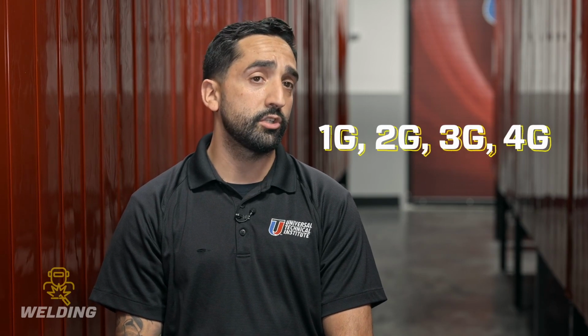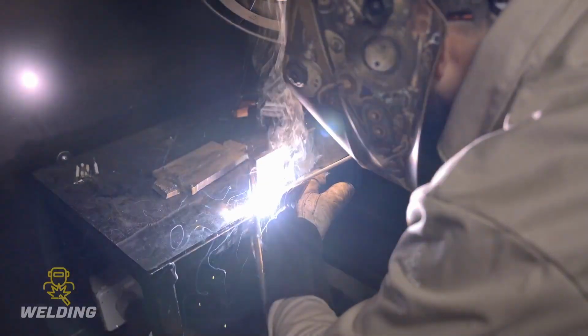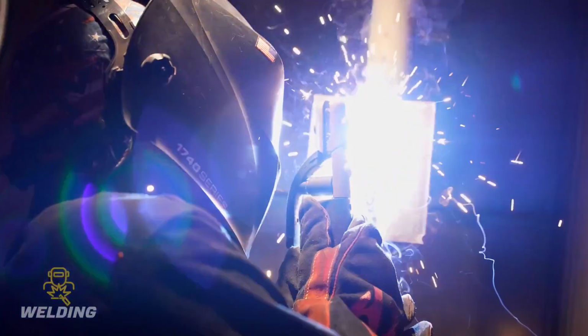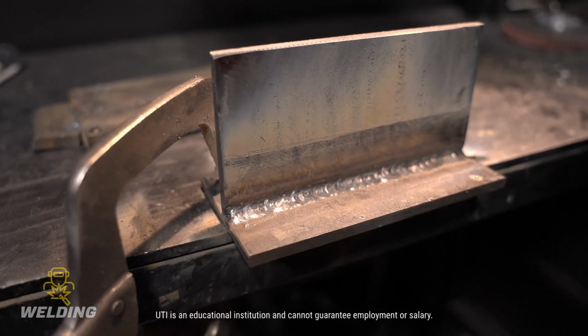And one of the benefits also that they get is we teach all four different positions: 1G, 2G, 3G, and 4G. 1G being flat welding, 2G being horizontal, 3G being vertical up, and then 4G being overhead. So all those four positions are important to know, because if you can lay a bead in any one of those positions, you pretty much can work as a welder anywhere.